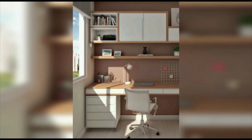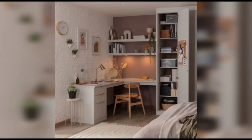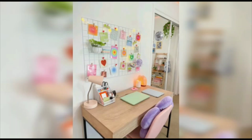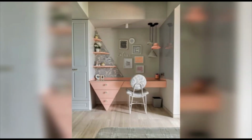Section 2, Inspiration. Next, let's explore some inspiration ideas. Adding a few inspiring elements to your study table can help boost your productivity and creativity. You can use things like motivational quotes, artwork, or even plants. One idea is to create a vision board and place it on your desk. This can include pictures of your goals, motivational quotes, and images that inspire you. Another option is to use a framed artwork or a poster with a positive message to keep you motivated.